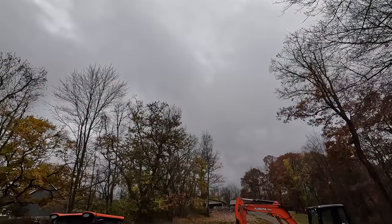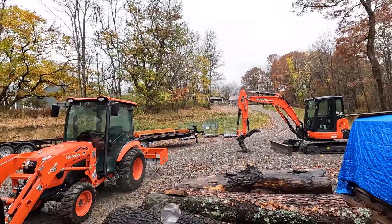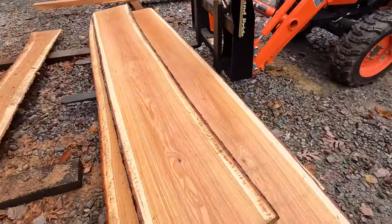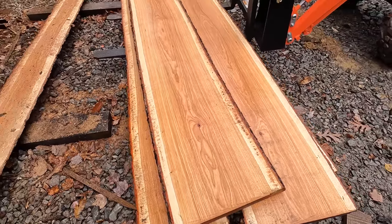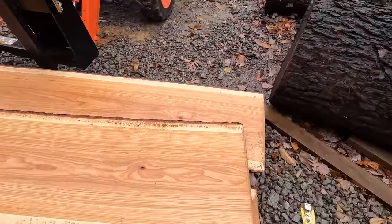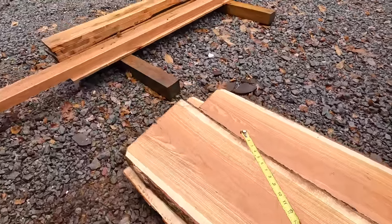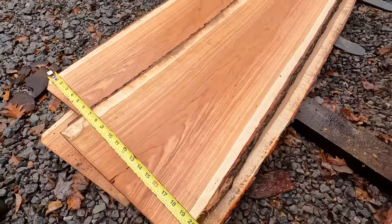Well, the rain just won't quit. I thought it was going to be over earlier today, but it won't let up. I think tomorrow it's supposed to be better, but nothing is as good as this cherry right here. Check this out. This is a 10-quarter piece of cherry, which is 2.5 inches thick. Nice live edge slab. This end's probably about 19, 18. Nah, 17 at this end. Down here, a little bit wider. Yeah, 19 or 20 at this end.